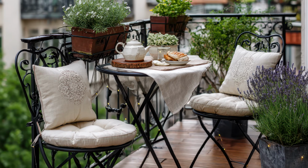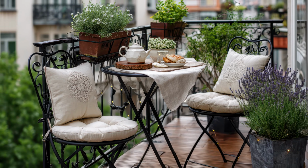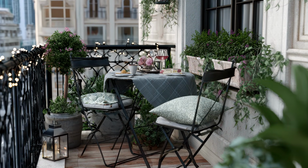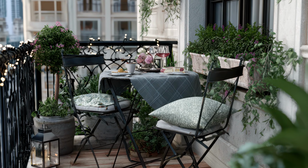String fairy lights for a magical evening glow. With a cup of tea or glass of wine in hand, your balcony becomes an urban escape. Parisian design teaches that beauty isn't about grandeur, it's about curating moments that make life feel more poetic, even in the smallest outdoor nook.